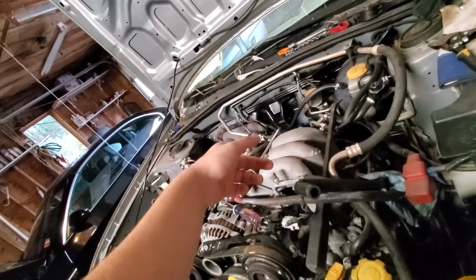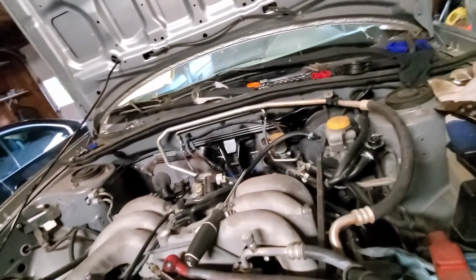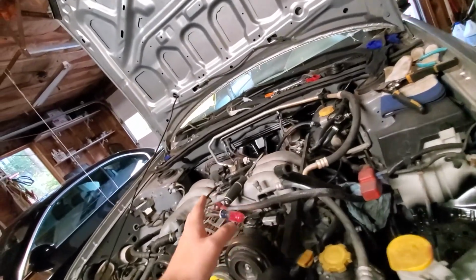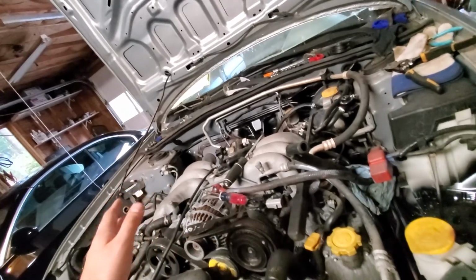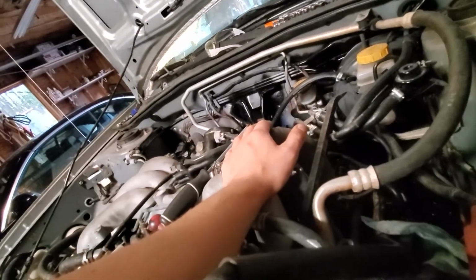Aside from the later STI transmissions, it's got no DCCD. So that should be a simpler setup and cheaper. If everything goes well, I get this tuned up, and I can afford to keep it, I will be boosting this. I'd like to hit about 350 wheel horsepower. That'd be really cool.